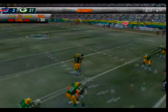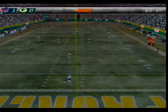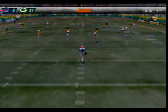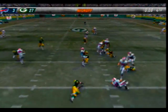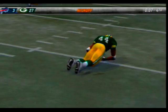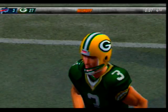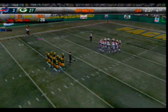Just about ready to kick this one away. Tanner back deep to return. He got all of that one. This one is taken by Tanner. Look at that power. It sure doesn't look like they're going to be able to come back in this one. It's an issue of pride. They want to prove that they're better than they've played so far.